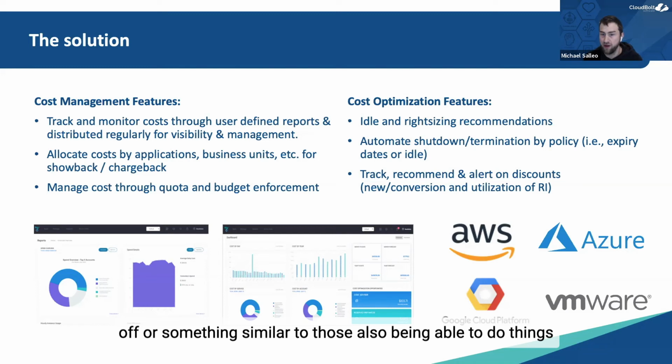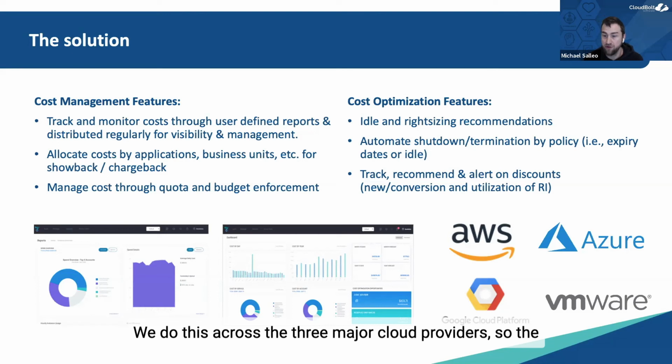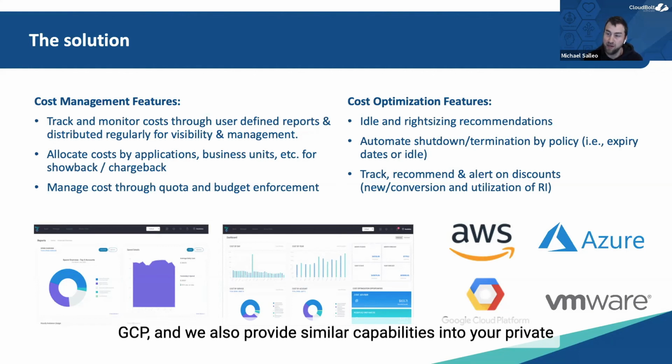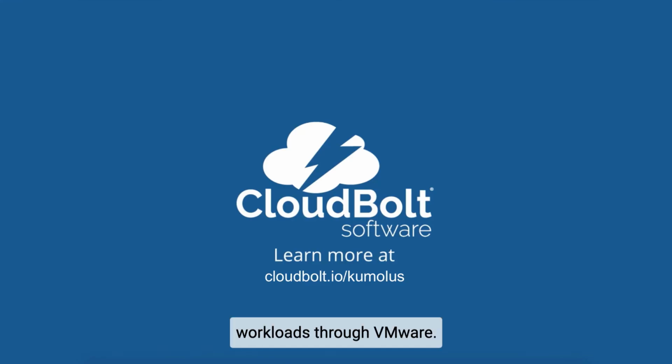Also being able to do things like automatically terminate or turn off things outside of hours, or manage reservations at scale. We do this across the three major cloud providers: the first being AWS, the second being Azure, and the third being GCP. And we also provide similar capabilities into your private workloads through VMware.